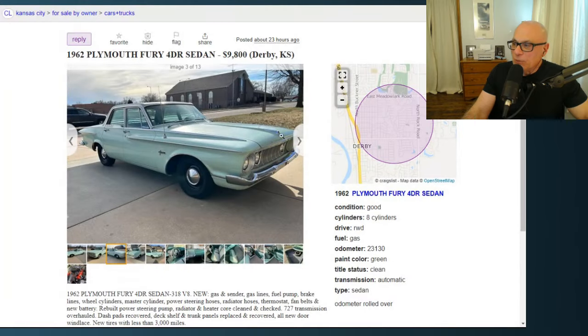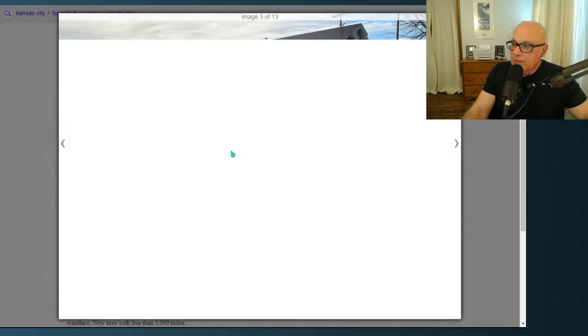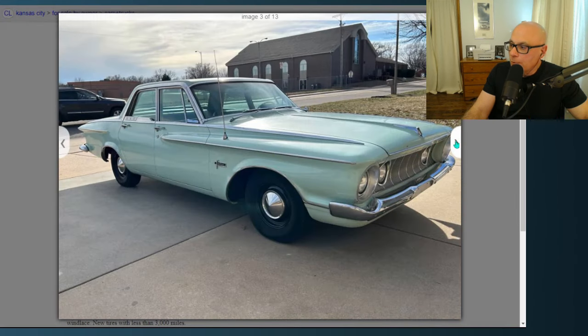This, again, was posted 24 hours ago, so it just came up. $9,800. We'll talk about the price in a little while, but you can see it's a four-door post sedan. It has a post in the middle. And let's just blow up these photos a little bit so we can have a walk around.